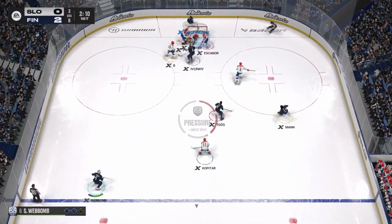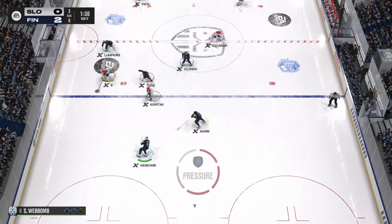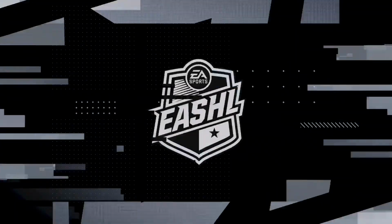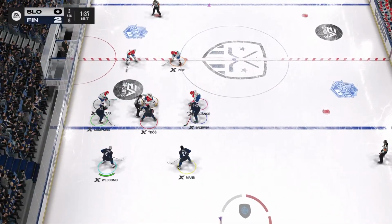From point blank. Stops him with a glove. Sometimes when you have no time to think, you make these types of saves. I mean, there's no hesitation here, just simply reaction to be able to make it. Stoppage in play, offside the call. Here in the late going of the frame, Toronto's got some breathing room as they lead it 2-0.